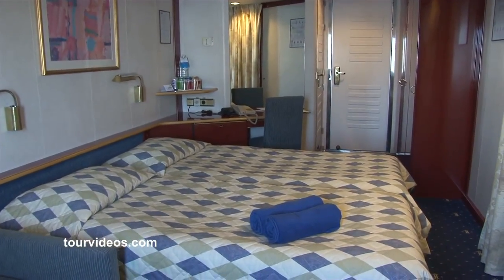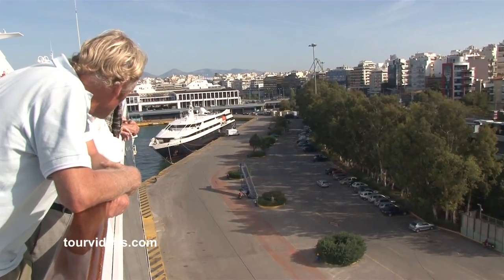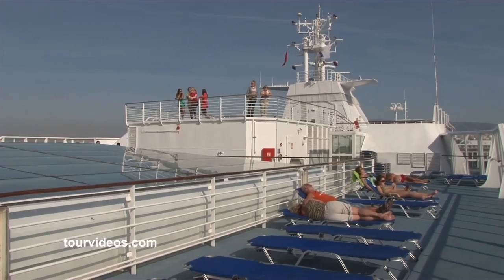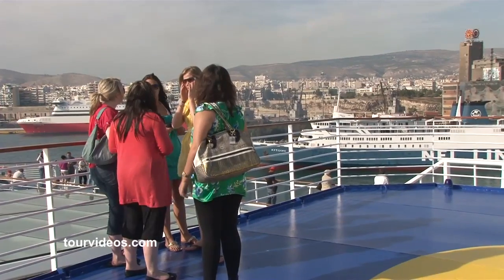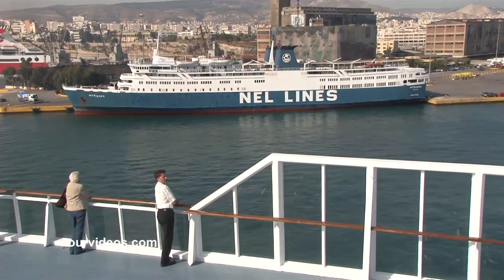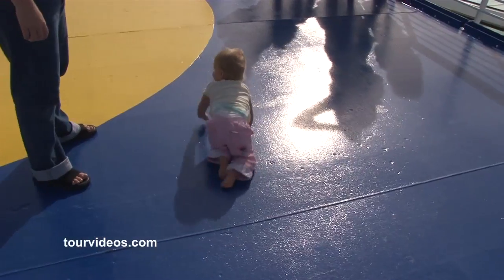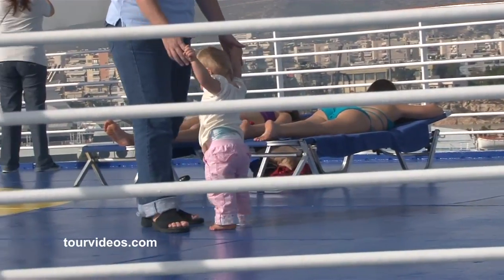Then head up on deck and watch the departure out of Piraeus harbor, because this is a very busy and fun place to have a look at. Waiting out there on the deck, having a look around. One of the first things you want to do when you get on a ship or visit any new place is have a quick look around. Explore the different decks, the different people.